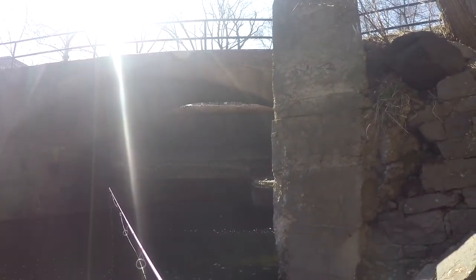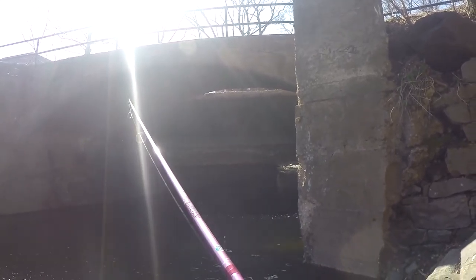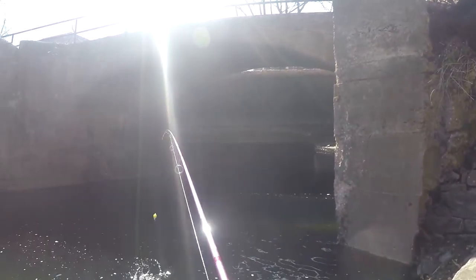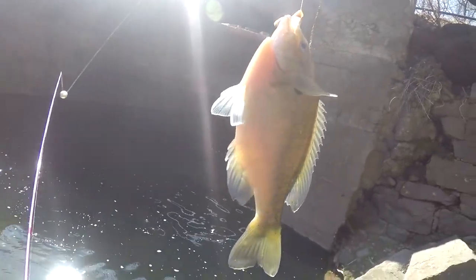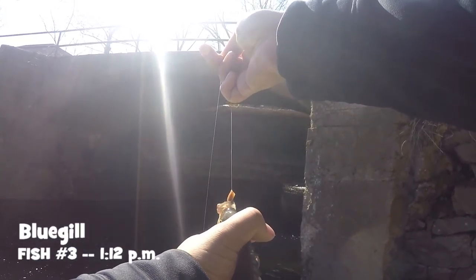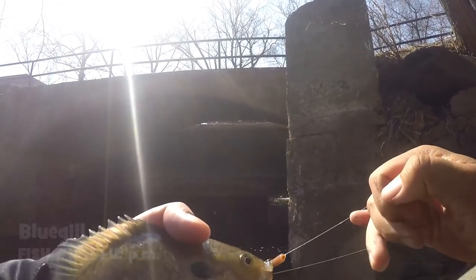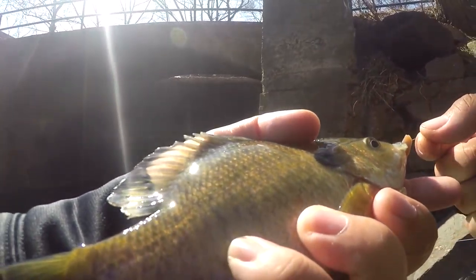Whoa, whoa, whoa. Take it easy there, fish. Fish on. These fish pack a fight, even though it's winter time. The size of this bluegill is not that bad, as you guys can see. They're all pretty big, they're not that small, which is good. There you go, you have a close view of this fish.